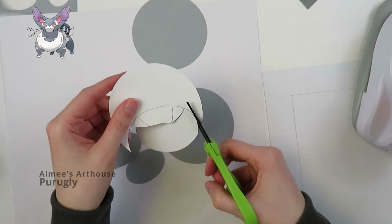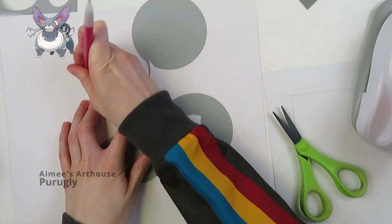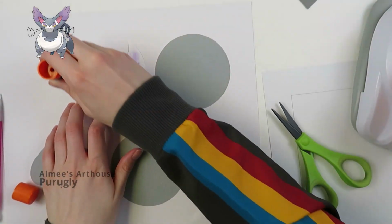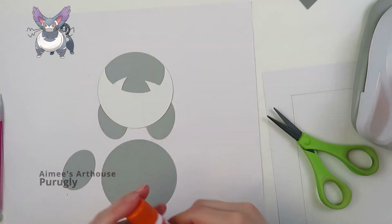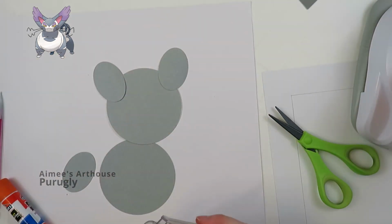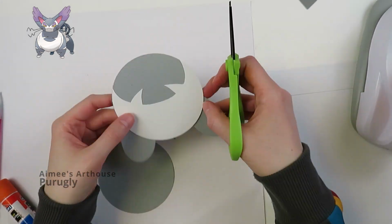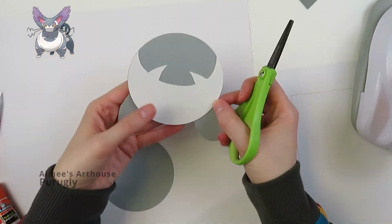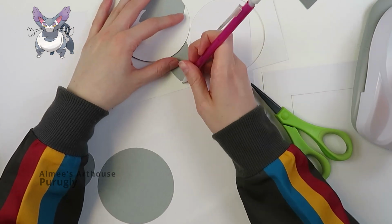It was super fun to make, and it brought back a lot of memories for me because I feel like Purugly is not exactly a popular house pet, right? Like you look at it, it looks grumpy and kind of mean, and I've had a history of purchasing and adopting pets that maybe no one else wanted, or that might not seem like the super cute popular type of thing.